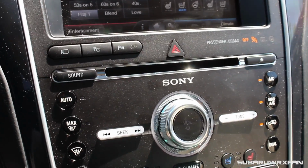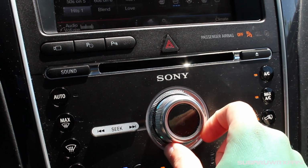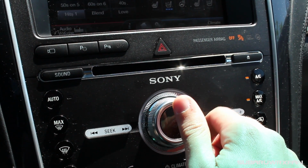Coming down to the other controls here for the climate and the radio and things like that, all very nicely laid out, very easy and uncluttered. It's nice, just a few buttons on the left and the right, and then you have a nice big dial here for your volume in the middle here.